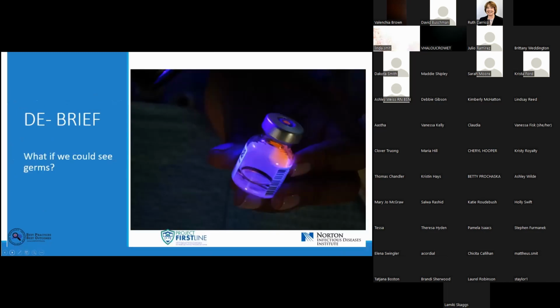And then we bring in that visual component. We make these pathogens or germs come alive and visible through the use of fluorescent powder. Under that blue light, you can see the orange area is where the nurse made all of these errors, including not performing hand hygiene and dropping a needle in a syringe. That all picked up pathogens, and it was introduced into the vial.